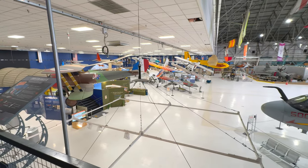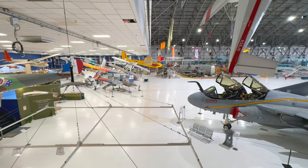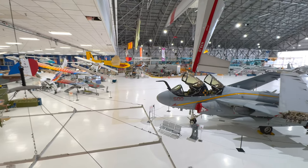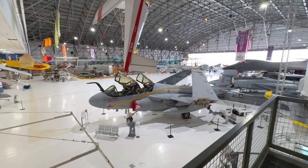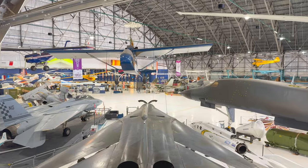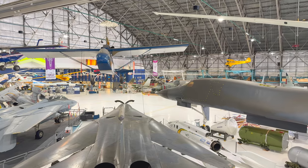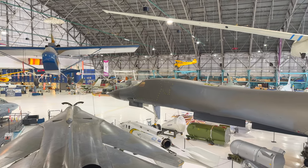Welcome to the Wings Over the Rockies Air and Space Museum. Explore the vast world of aviation and discover the beauty and wonder of flight. With over 100,000 square feet of space, this facility houses some of the most remarkable aircraft in the world. If you are in the Denver area, don't miss the opportunity to visit and become a member.